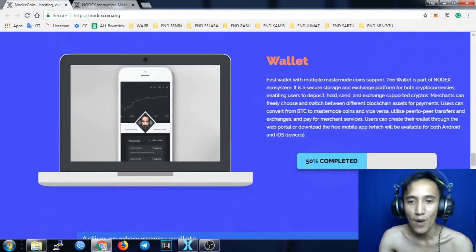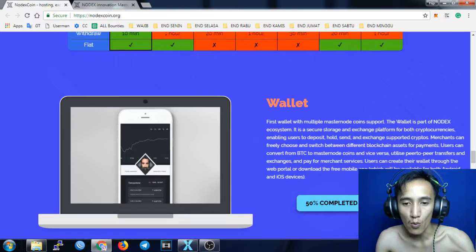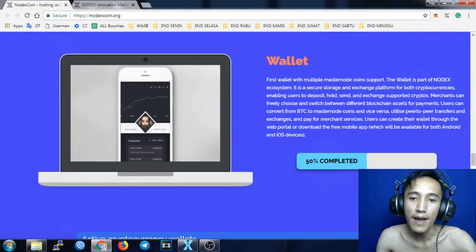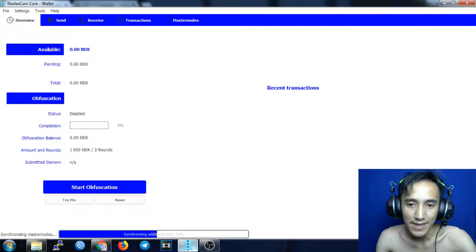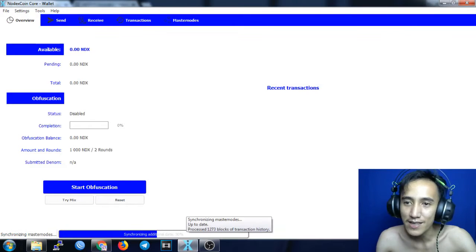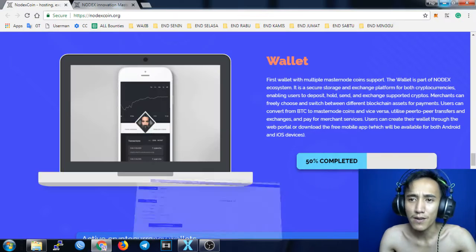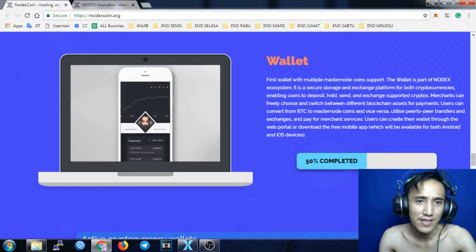Okay, this is the wallet. Also, on the third day with the wallet, it has been downloaded. This is the same as before, guys, but the synchronization is still at 50%. I have been waiting for a long time, and I'm still waiting for it.